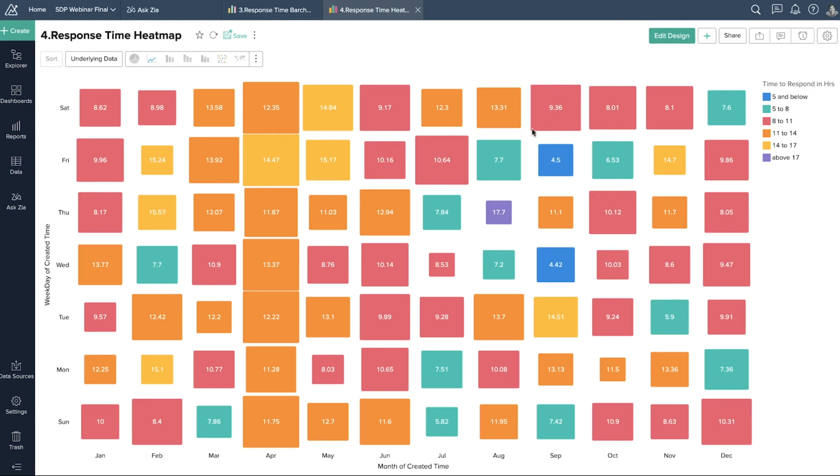So you might have noticed that Thursdays in August, the one with the highest response time, is an outlier. The reason for that is it is the smallest box in all of August, and also the smallest box in all Thursdays across the year. What this goes to show is that there were fewer technicians available during that time period, and therefore this helps an IT manager plan ahead by making sure that he or she has enough technicians at hand.